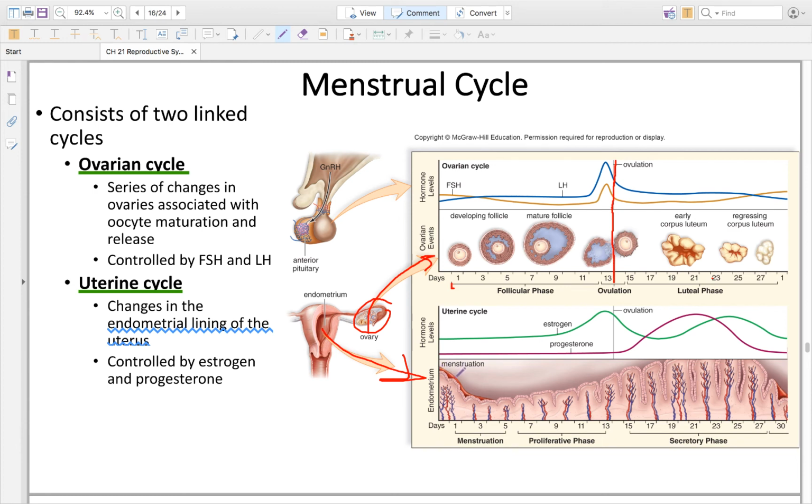Let's go ahead and start with day 1. The lining sheds during menstruation, and we're talking about a 28 to 30 day cycle. In these early days of menstruation, the lining is not very thick. See how it's dropped? That's the shedding. Now during proliferation, proliferation means replication.